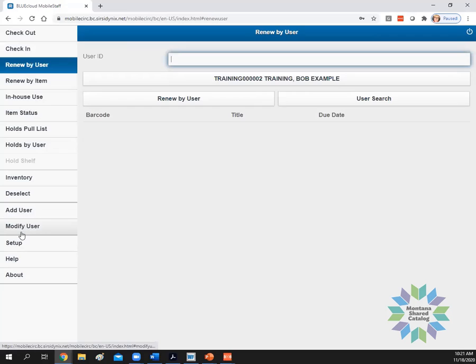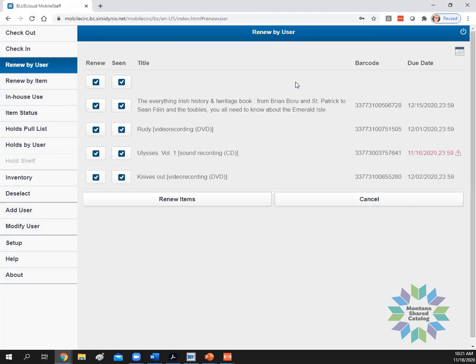So Renew by User and Renew by Item allow you to just renew checkouts in your preferred way. Let's say Bob gives us a call because he realizes, after we emailed him his checkout slip, that he has an item that's overdue. Makes sense. Listening to Ulysses by James Joyce is no small feat. So I pulled his account up in Renew by User since I'm talking to him on the phone. It's easy enough to pull them up. I just had his account open.